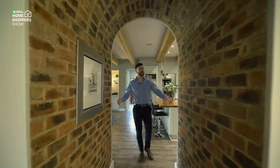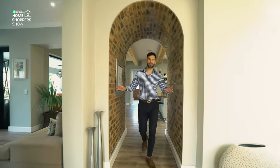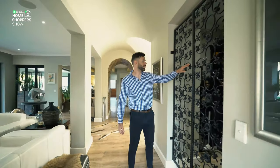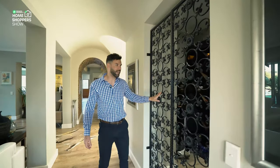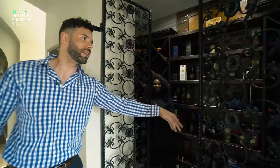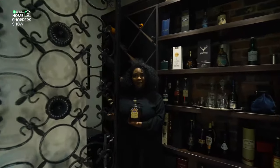These archways have exposed face brick, so dust is not an issue, but it really does sit with the theme of the home. And something else that sits with the theme of this home is this stunning wrought iron gate that opens up into your very own private wine cellar. With whiskey old enough to drink the car.